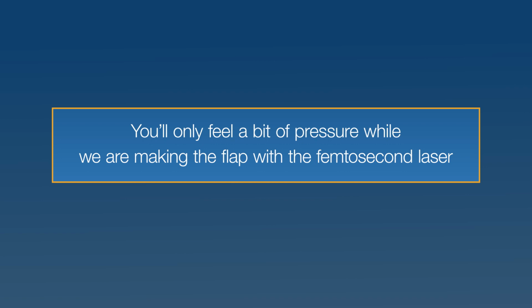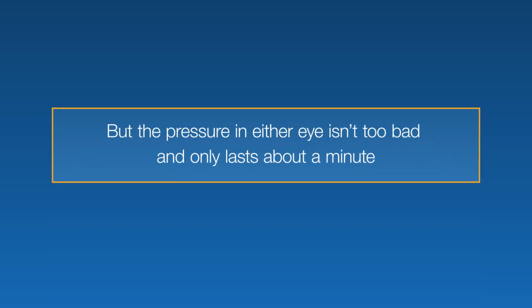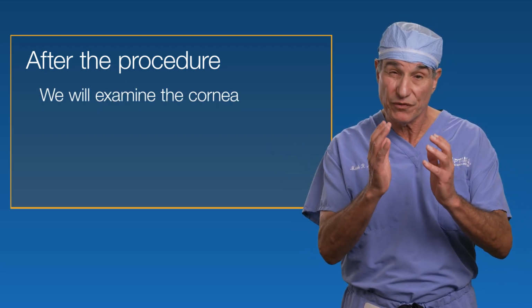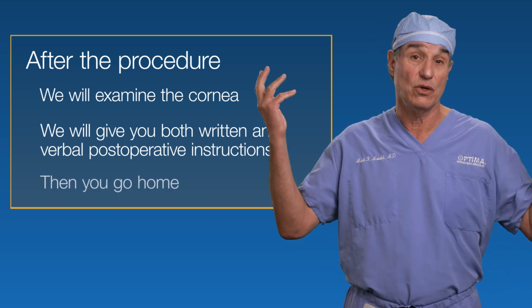Because the numbing drops are so powerful, you'll only feel a bit of pressure while we're making the flap with the femtosecond laser. Interestingly, you'll actually have a bit more pressure discomfort in the second eye because of anticipation. There's actually not more pressure in the second eye, but we sense that there's a little bit more pressure in the second eye. The pressure in either eye isn't too bad one way or the other, and it only lasts about a minute. Again, the procedure takes about 5 minutes per eye. After the procedure, we escort you to an exam room where we examine the cornea to make sure that the flap is perfectly centered, and we will give you both written and verbal post-operative instructions, and then you go home.